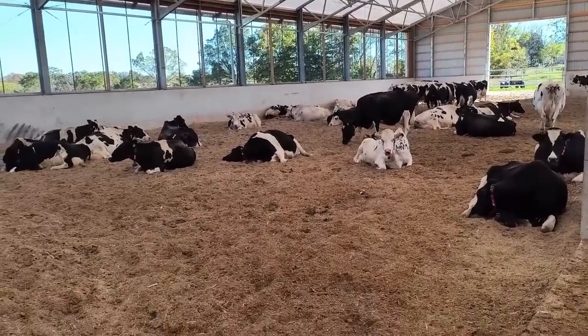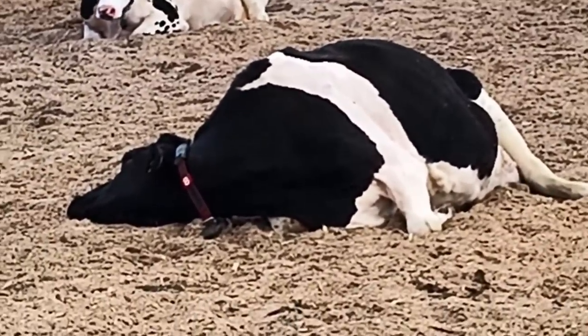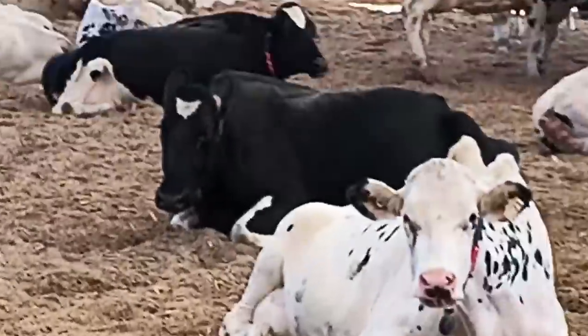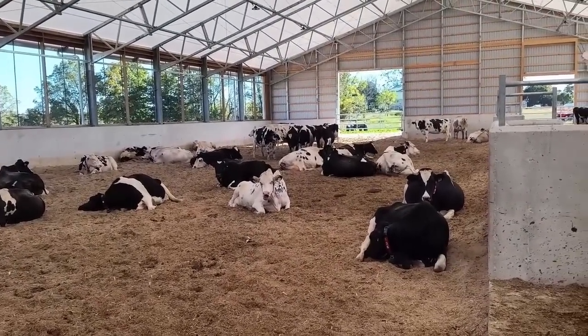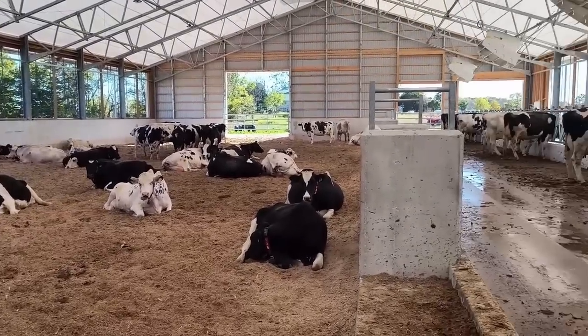Look at Joke there, just laying like this is the life. Yeah, so nice to see. There goes one laying down. So we're gonna get another load of shavings to add on top of this from a truck, and then we'll just be adding a bit at a time after that, we think.